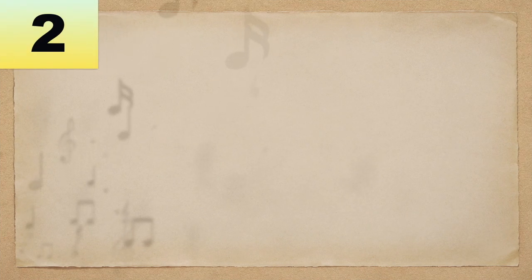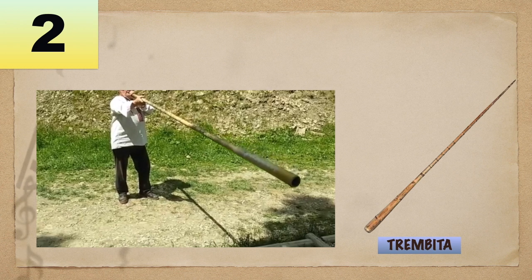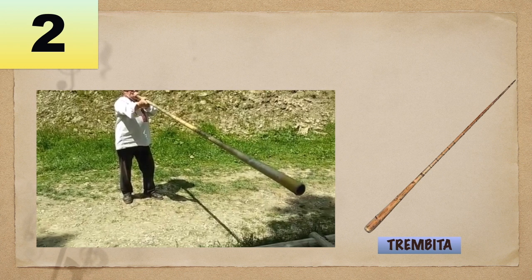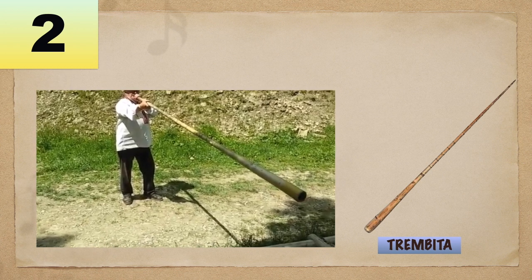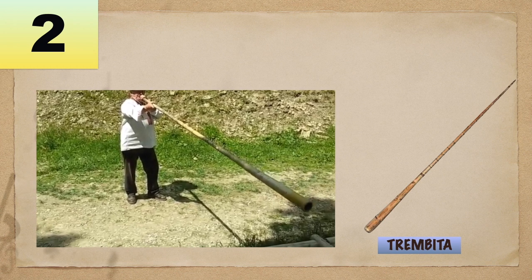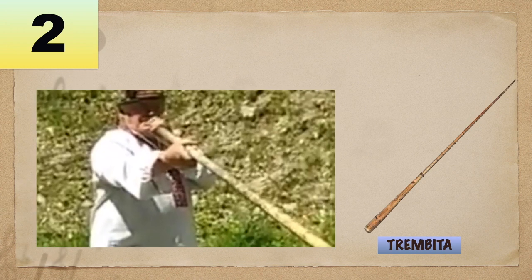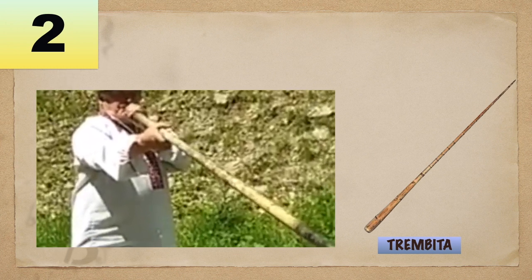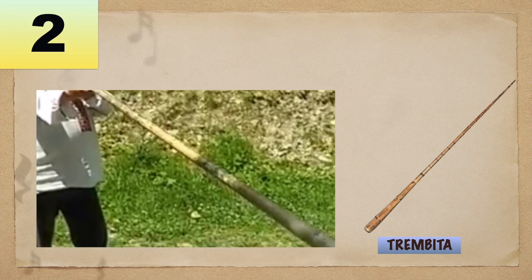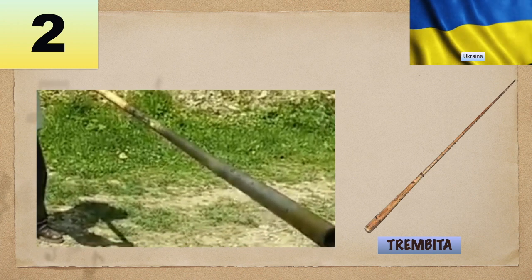Number 2. Trembita, or a long trumpet, is an alpine horn wind instrument made of hollowed halves of spruce wood and bound with birch bark, conical in shape in general, with a metal or horn mouthpiece at the narrow end, approximately 1 to 3 meters in length, having a musical range of over 2 octaves. This instrument is of Ukrainian origin.